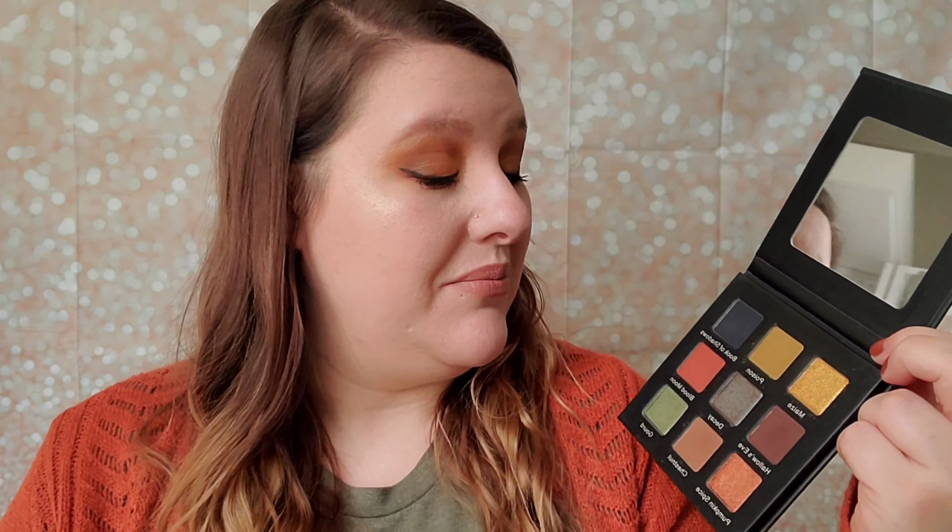So far with the palettes that I've used, I feel like they worked beautifully. In my opinion, I like this one, but I don't like it as well as this one. This to me is really the perfect fall palette, which is why it's called the Autumn palette, and they did well with that. I love the color story. It's exactly something I enjoy.